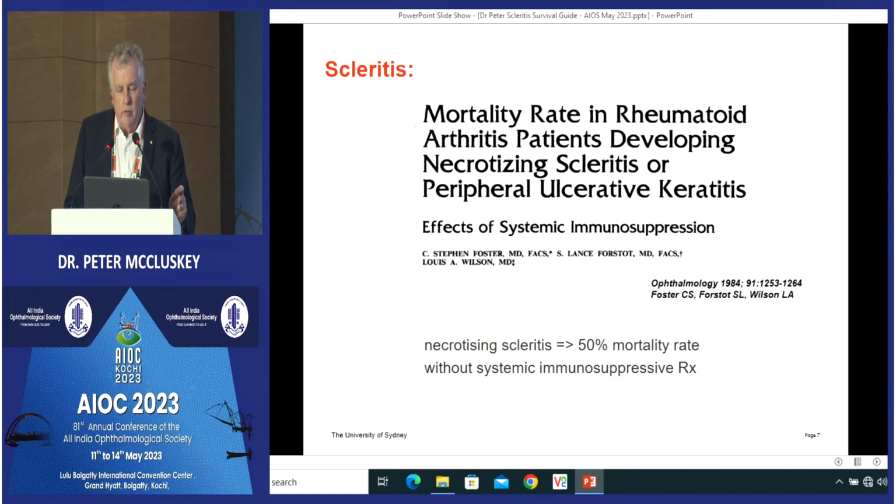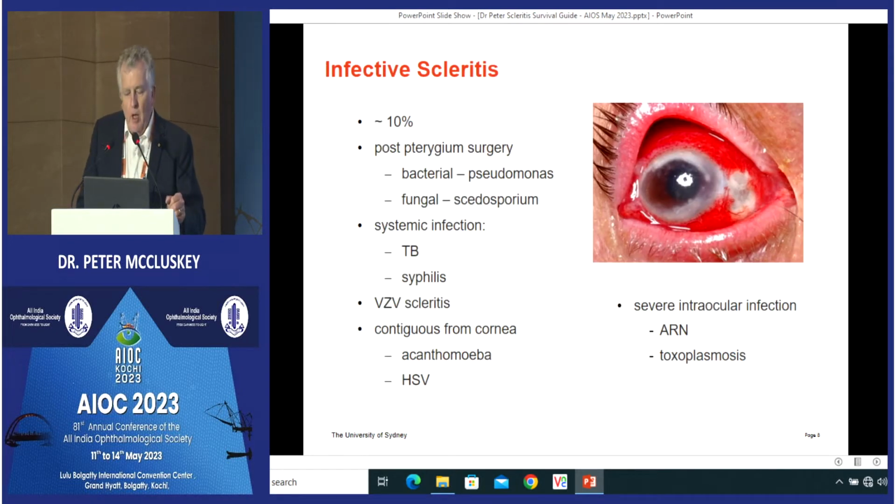It's important to realise that necrotizing scleritis is not only a threat to our sight, but also to patients' lives. And although this publication from Steve Foster is 40 years old, the premise of it remains the same, that if you don't treat patients with necrotizing scleritis to get their vasculitis under control, because so many of them have an associated systemic disease, many of those patients will die from their systemic disease if we don't treat the whole thing aggressively. And these patients, as I say, their initial presentation, particularly with ANCA-associated vasculitis, can be to the ophthalmologist. I mentioned earlier that 10% of scleritis at least is infective.